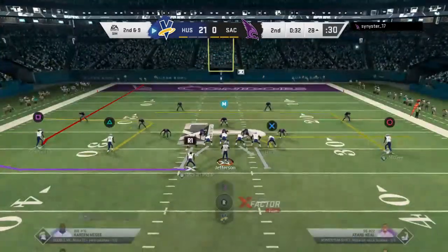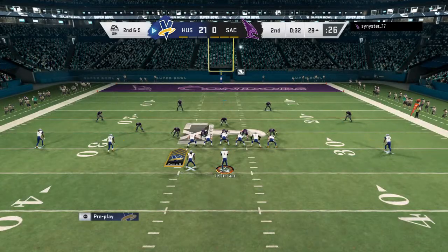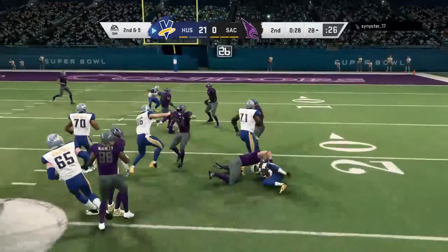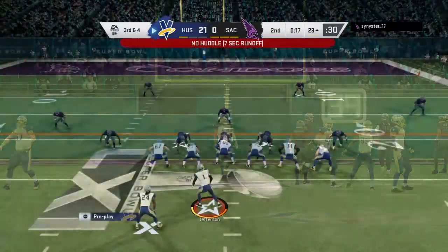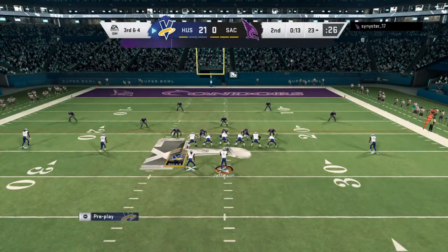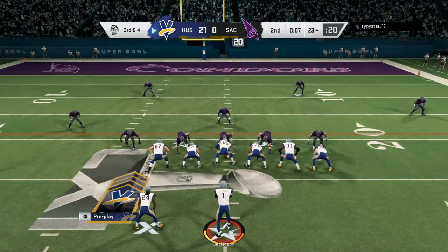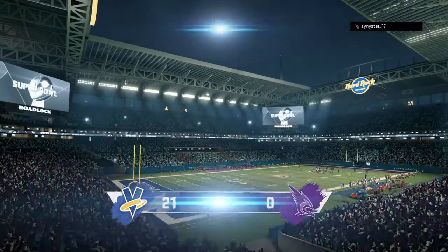The run only got a yard. Here's 2nd and 9. They'll run it now out of the gun. He's able to rattle off 6 on the carry, and that'll get him to 3rd and 4. It's a gain of 6. Makes it 3rd and 4. Check 24. Check 24. Now a timeout. 7 seconds left in the first half.